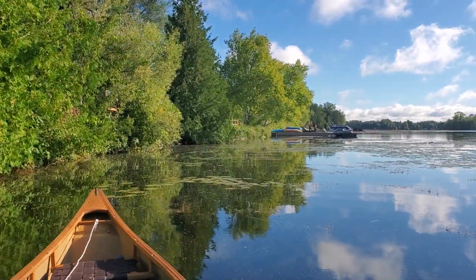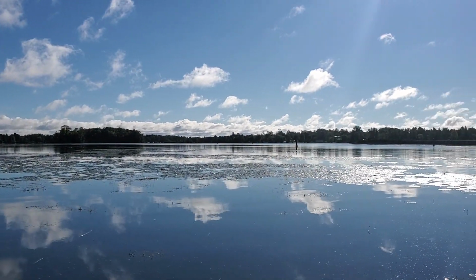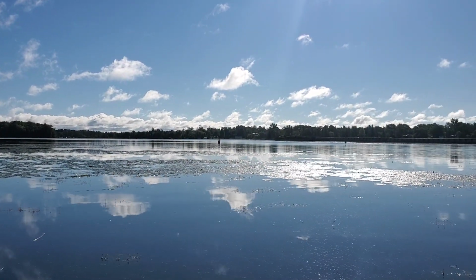And I'm ready to continue my paddle across the other half of Mitchell Lake. Things seem to be really calm and still on this lake, and much like yesterday morning, I haven't yet seen any boats on the water yet.